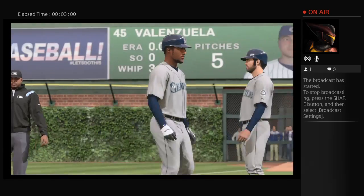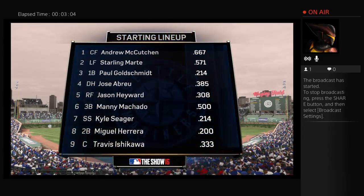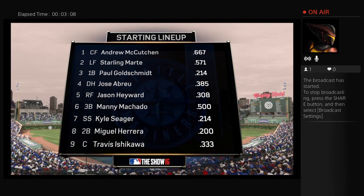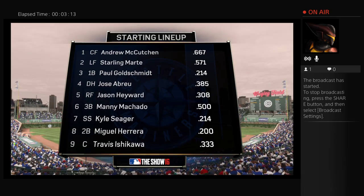A moment now to give you a look at the Mariners starting lineup. What's the key for them to win this series opener, Steve? Well, they have lots of power, but also lots of speed in that lineup as well. So you need to stay out of the double play situations and work counts.